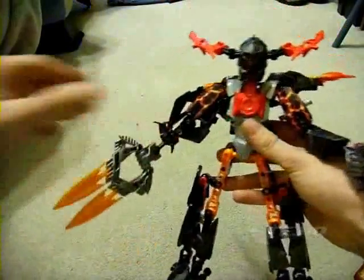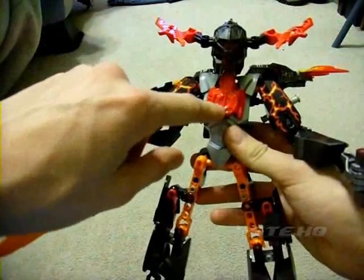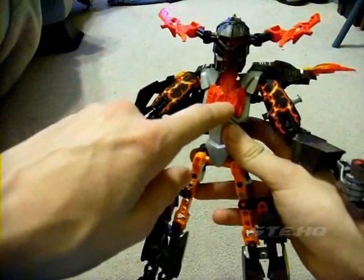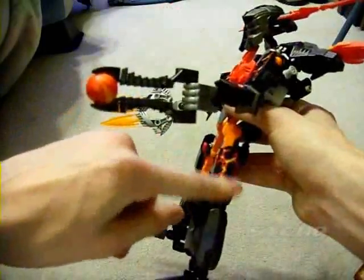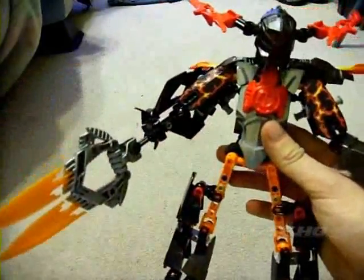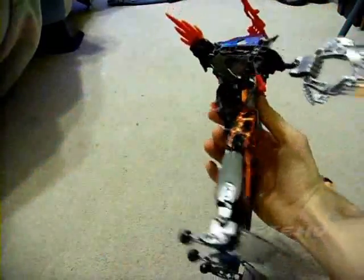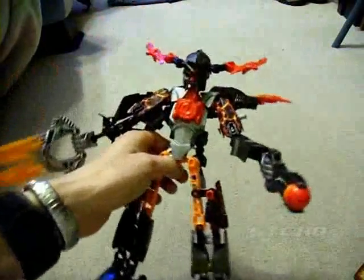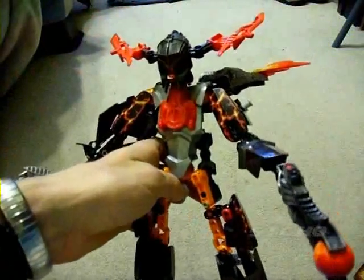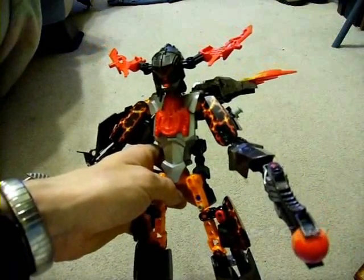But that's it. I mean, he is really detailed. They could have put some paint here, but I don't think Lego really likes to paint figures. Granted, I do like the fact that these are painted. So, that's it. I really have nothing else to talk about this figure except for $20. Well worth it. Go buy it. You can probably pick him up at Target by now, even Toys R Us.